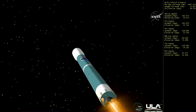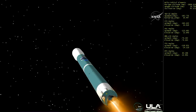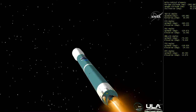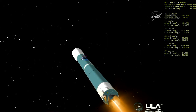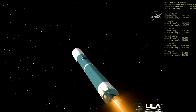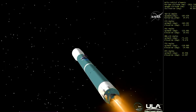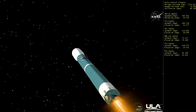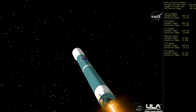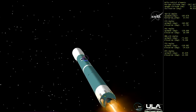Three minutes, 58 seconds into the flight. This is the area where we reach a maximum skin temperature, and we have about 20 seconds remaining until main engine cutoff. 4 minutes, 15 seconds in, still looking good. Standing by for cutoff. And we have main engine cutoff.